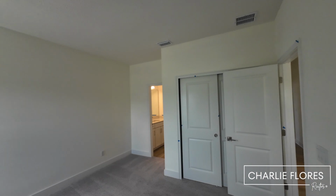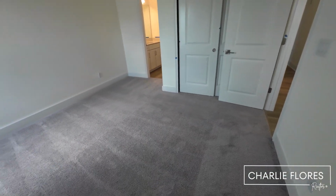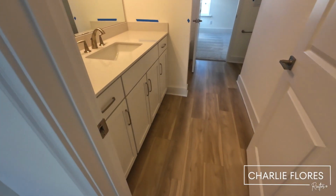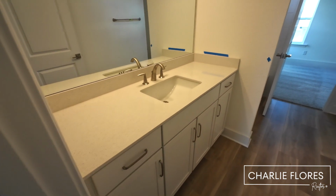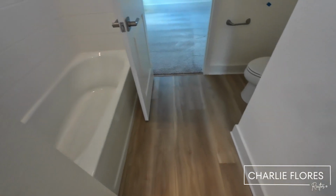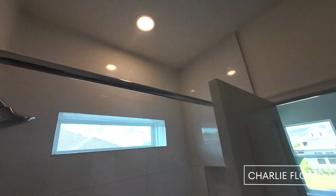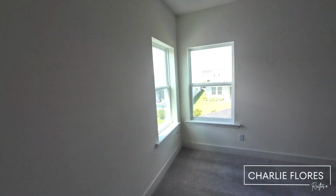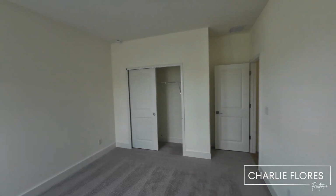Here we have bedroom 2. Now this bedroom is about 12 by 12 feet. You're gonna have 9-foot ceilings and then standard interior door, which is about 6 foot 8 inches. Here you have a shared bath with quartz countertops, LVP flooring. Then you do have the shower tub combo. Here you have bedroom 3. Take a look at a closet here.